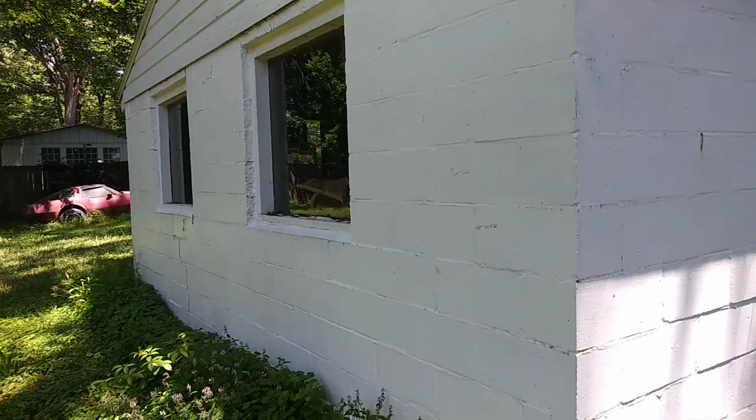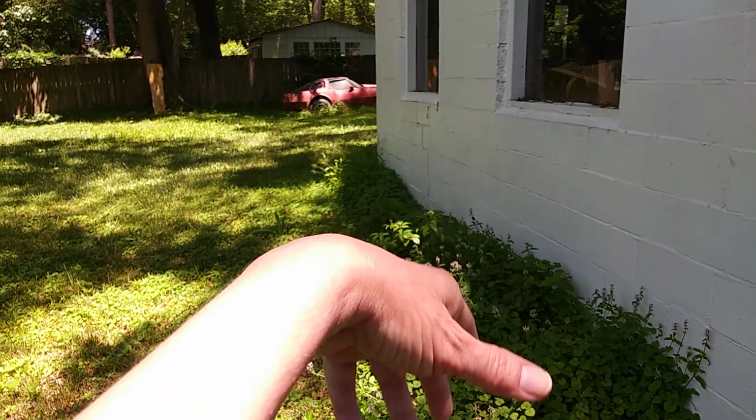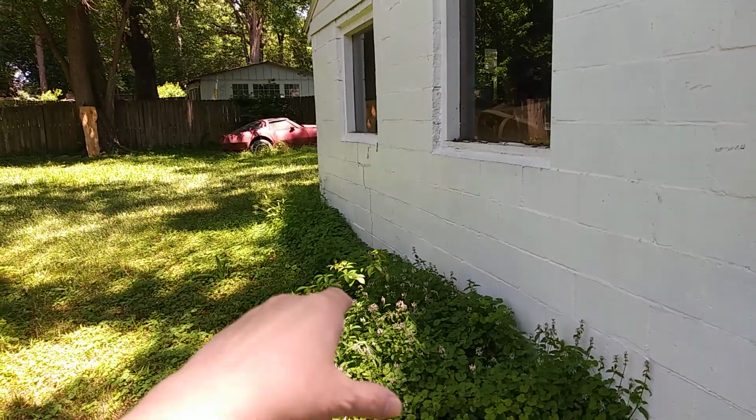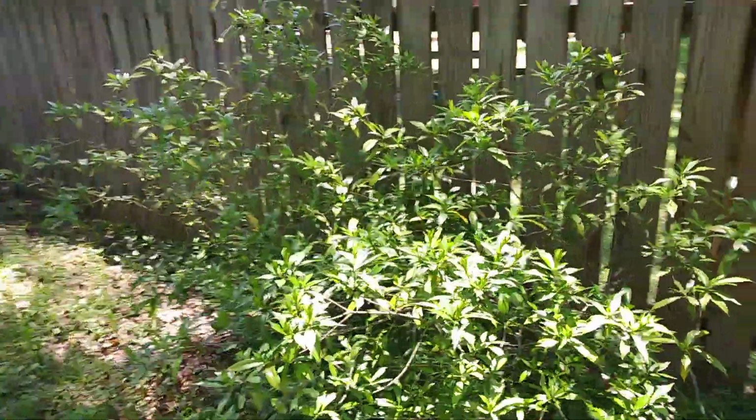My little building. And I'd like to grow some flowers right here. My great-grandmother, this was her house originally. She had all kinds of tulips back here at one time. There's some more of those gardenias.